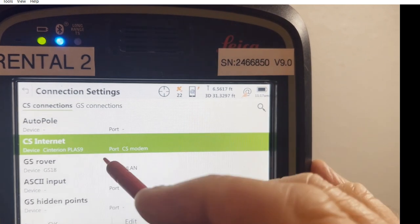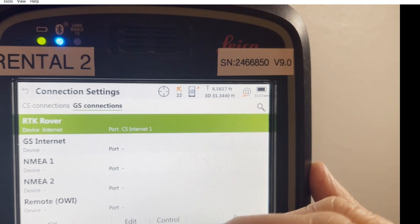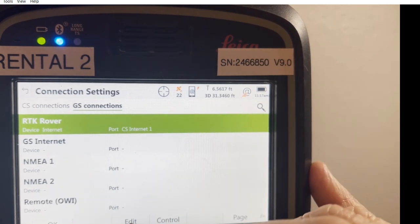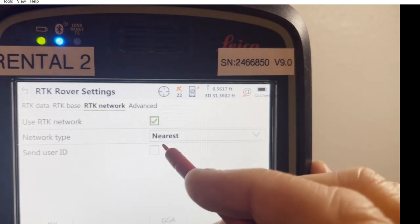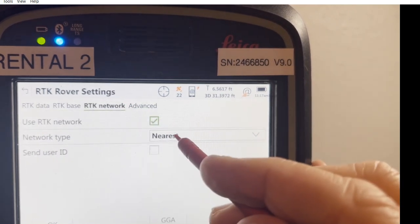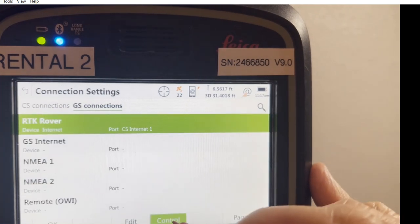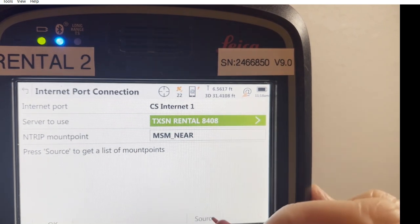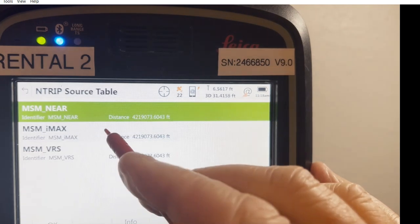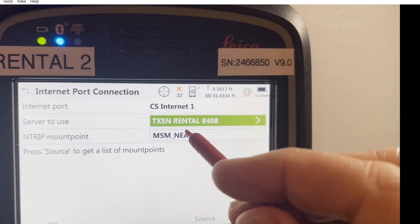We'll hit OK. And once again, if we come over here, the main difference, if we edit the RTK rover, we'll be using CS Internet 1, RTCM3, and the network type will be nearest. IMAX will just have that correction selected. And if we hit Control, then we're using the mount point MSM near. So if we hit the source table, the IMAX would be using the IMAX, the nearest would be using the MSM near. And that will pick the closest base station.